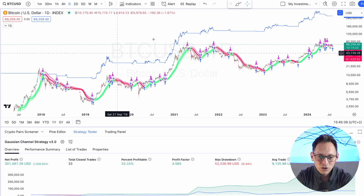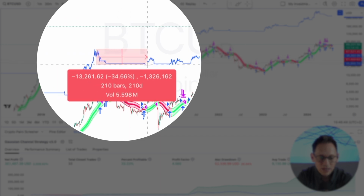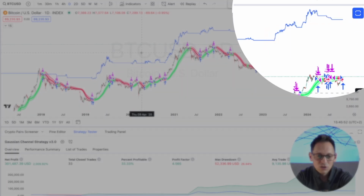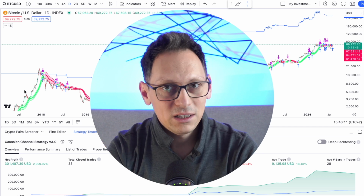And for that, we're going to go back to the blue line and see how much it dropped from the top to the next bottom that it found. So here we have 34%. Here we had a small one. Here we had a drop of about 23. So 34% is the portfolio drawdown. Now you can figure out which strategy is the best so far. But you will be surprised about the next strategy that I have for you and it will blow your mind.